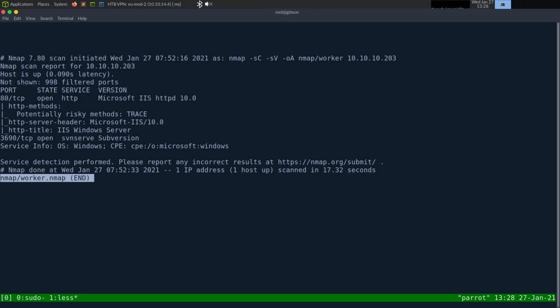Looking at the ports, we have just two ports open. The very first one being HTTP on port 80, and it's telling us it's a Microsoft IIS web server. And then we also have svnserve, Subversion, which is kind of like an old version of Git by Apache. It's a versioning system on port 3690.